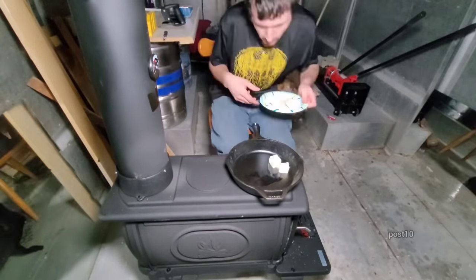All right, and here we got some bacon. I couldn't believe how cheap it was. Meat is usually expensive lately. It was only $4 for the pound. There we go.